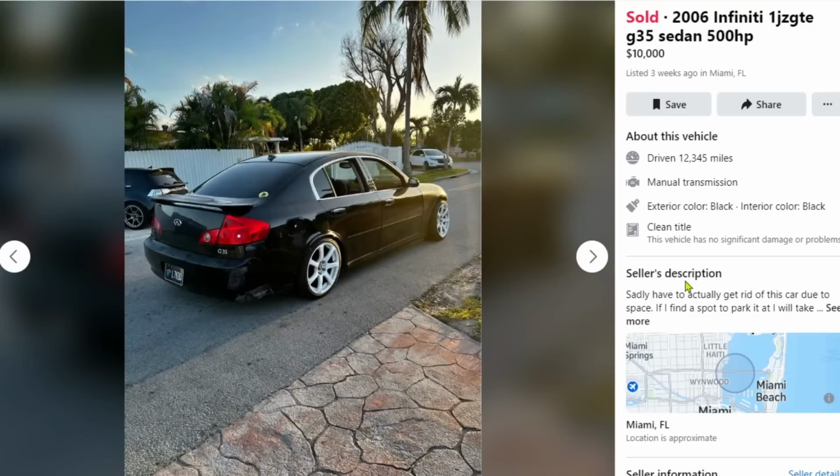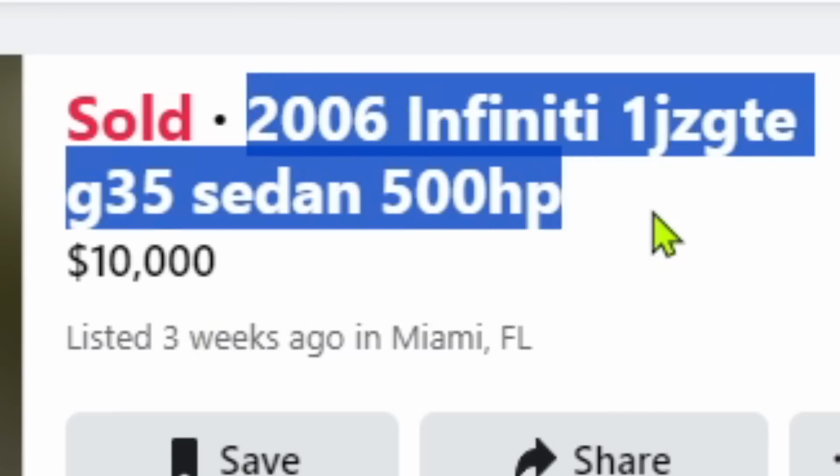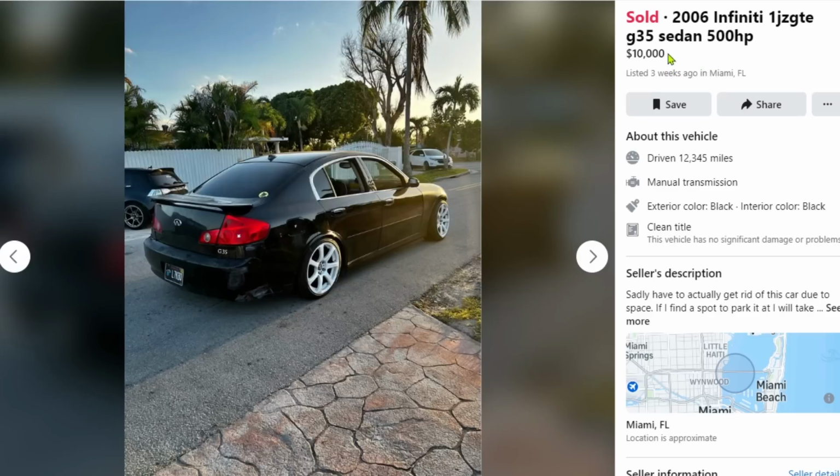First one sold. It's a 2006 Infiniti G35 with a 1JZ-GTE. It makes 500 horsepower. Look at that. Title straight to the point. If you're trying to sell something, that's how you do it. You only ask 10 grand, which, not gonna lie, maybe that's just Florida money. That seems pretty cheap. I ain't gonna cap. G35.